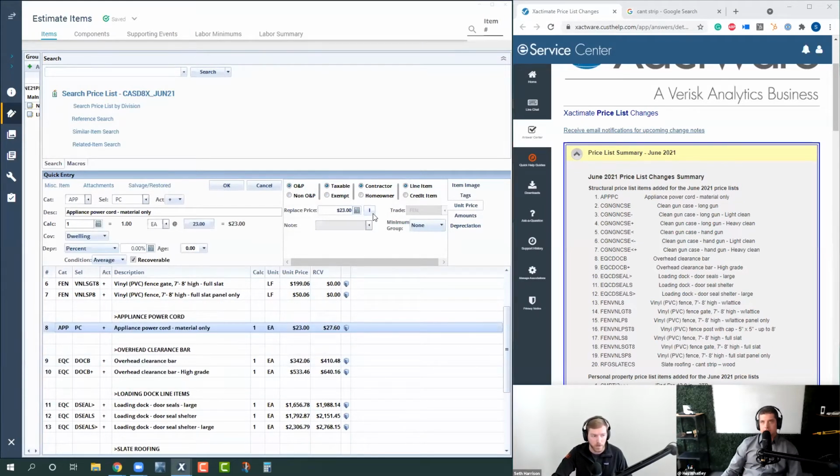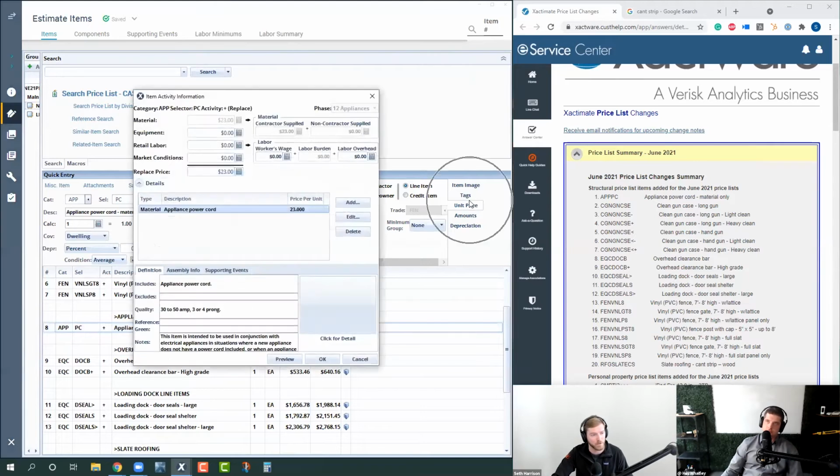Appliance power cord. This is a newer one and a bigger one. I'm going to hit the I button here under Uniprice I to take a look at some of the information. What does this include? This is a material only line item, no labor, just material for an appliance power cord. It's giving you some quality of the 30 to 50 amp, 3 or 4 prongs.